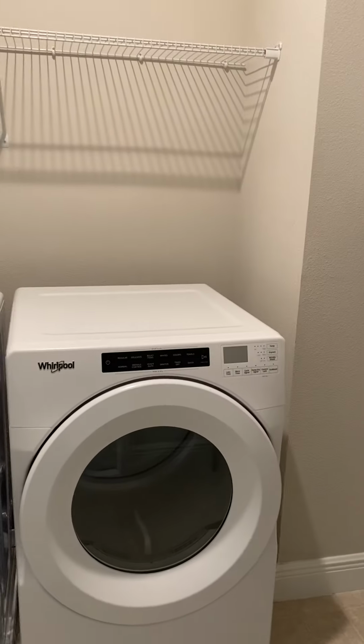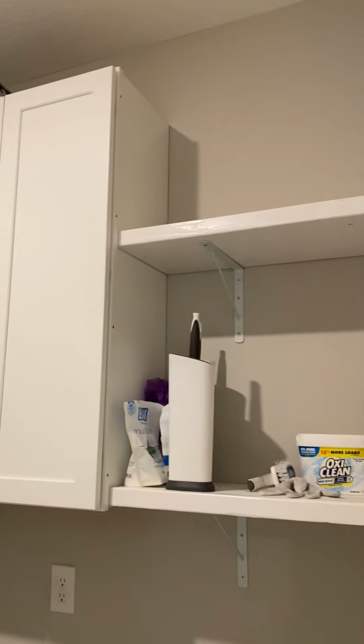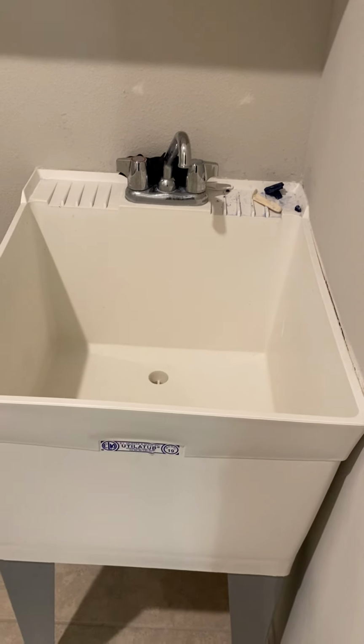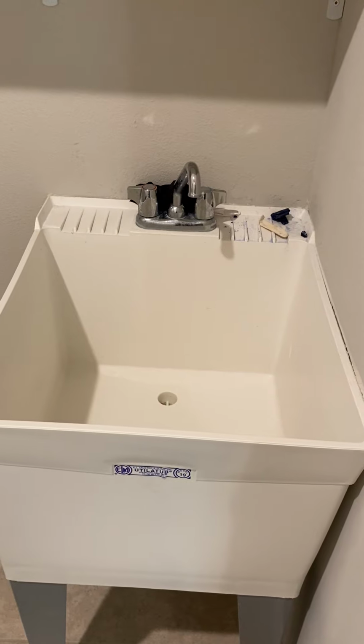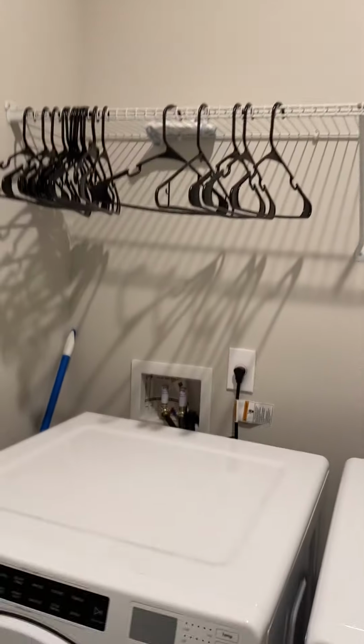And then over to this side, we have the laundry room. Again, these washer and dryer does stay. You do have some additional cabinetry, which would have been an upgrade. And then you also have a tub, which is also an upgrade. So having the laundry room plumbed with a faucet and putting in a laundry tub is a nice convenience to have.